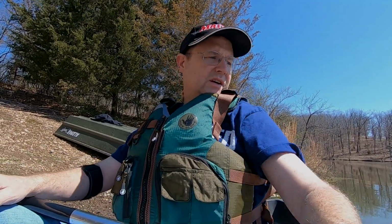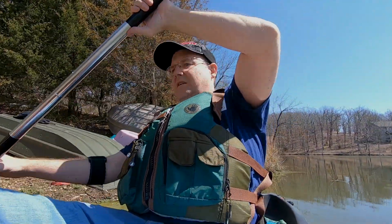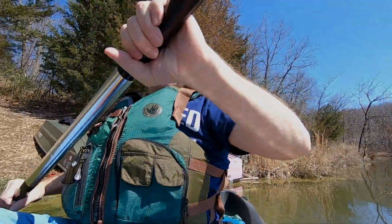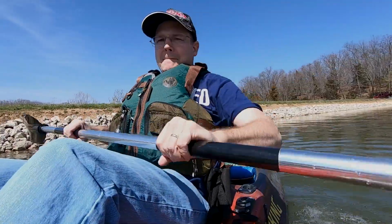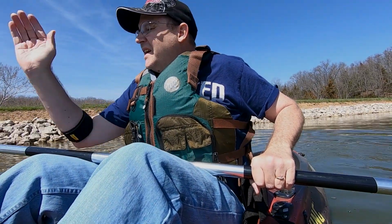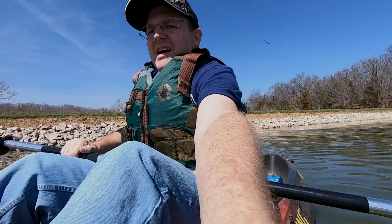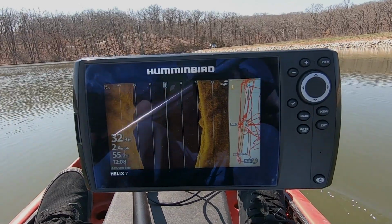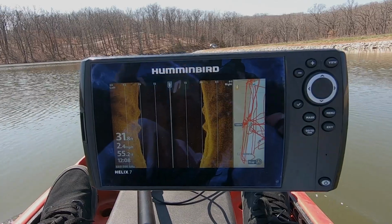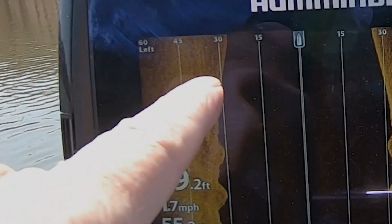All right, time to get back to work. I've got the kayak all suited up, and we're gonna head out on the water and start scanning. So here we go. I'll go out and then come back around to you to kind of get that angle and see if we can see it. Should be right on it. Yeah, it's actually off to this side slightly, right there.